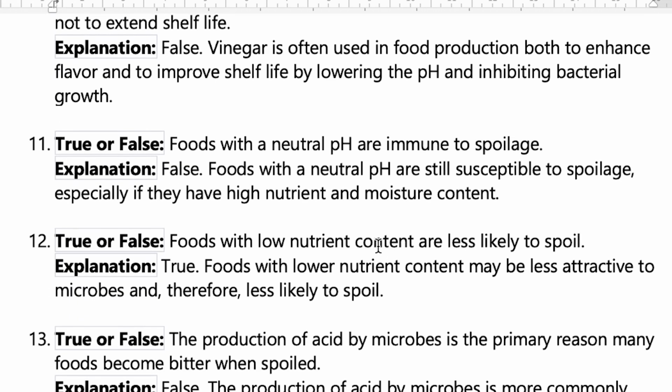Okay. Number 12, food with low nutrition content are less likely to spoil. Here, the answer is true because it's less attractive to microbes.